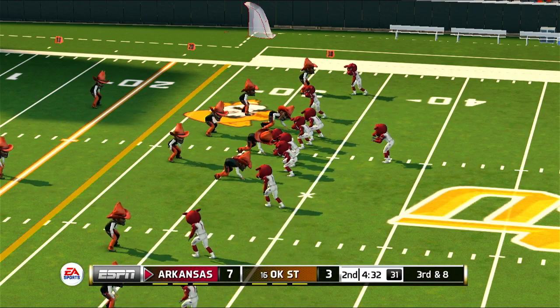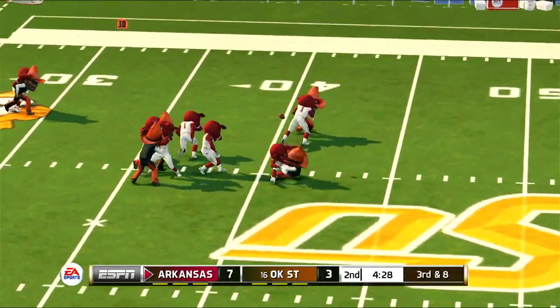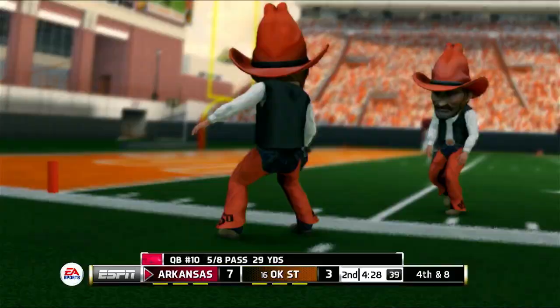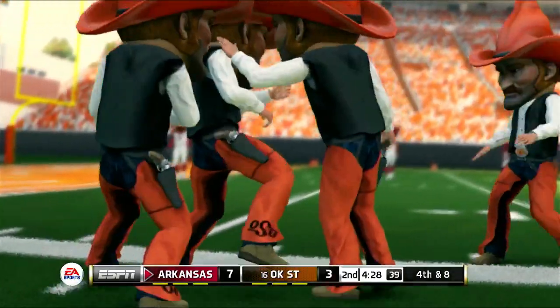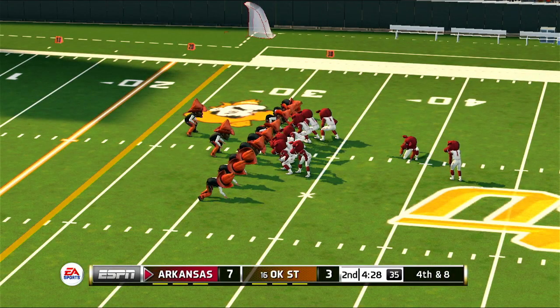Five wide. You know, when you feel pressure like that, the worst thing you want to do is just throw the ball into coverage. He got away with one right there. He's very fortunate. Next time, he should just throw it away out of bounds. Arkansas holds a 4-point lead.